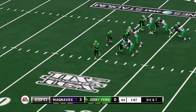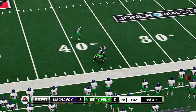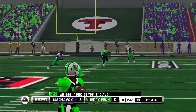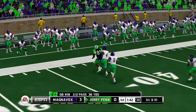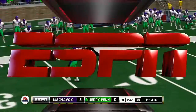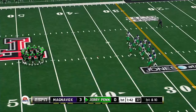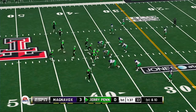Nice play fake. He scrambled. Going deep. And he tackles him hard at the 38-yard line. They really got beat by the deep pass. Against man-to-man coverage like that, it's just a foot race. It's first down and 10 now after picking up some great yardage through the air.